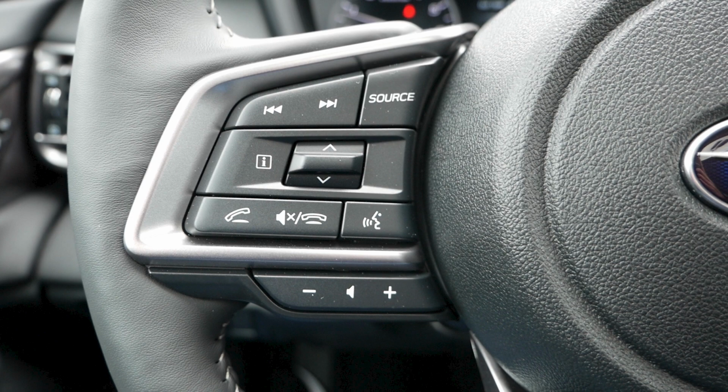And of course, you'll have your hands-free calling buttons through Bluetooth connectivity. Wrapping up the left side will be the volume control, so you can focus on the road ahead of you while finding the ideal audio levels.